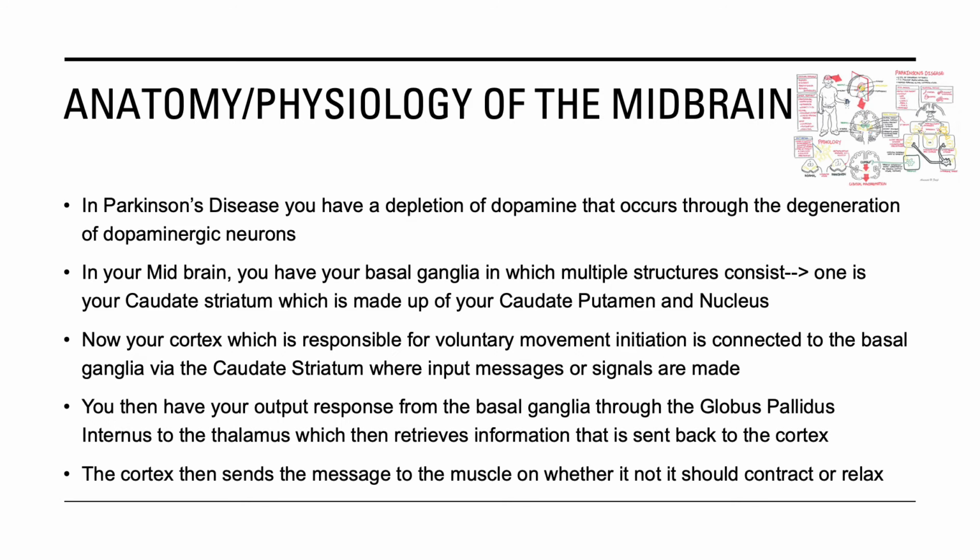So now that we've discussed the role of dopamine, what it's for, how it's used, how it is essential in Parkinson's disease, and how Parkinson's disease arises through the depletion of dopamine, we should now discuss a little bit about where this Parkinson's disease is occurring.